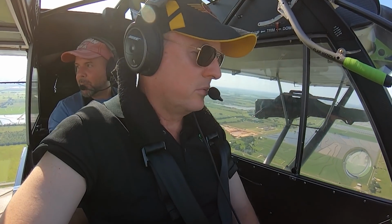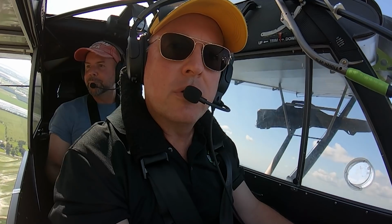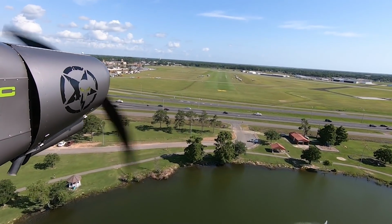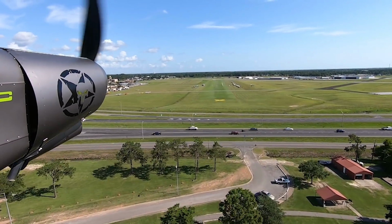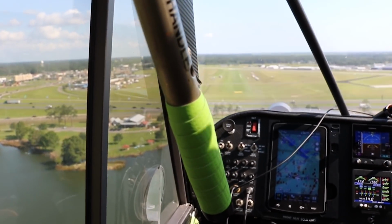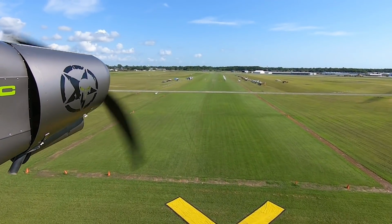All right, your airplane. You want to head back and do another STOL approach? Sounds good, let's do it. All right, so our approach is around 55 miles an hour on this thing. About 55 miles an hour, get down to the runway, and then you can really get it a lot slower. If you're STOL in it, I like about 45 right in here.